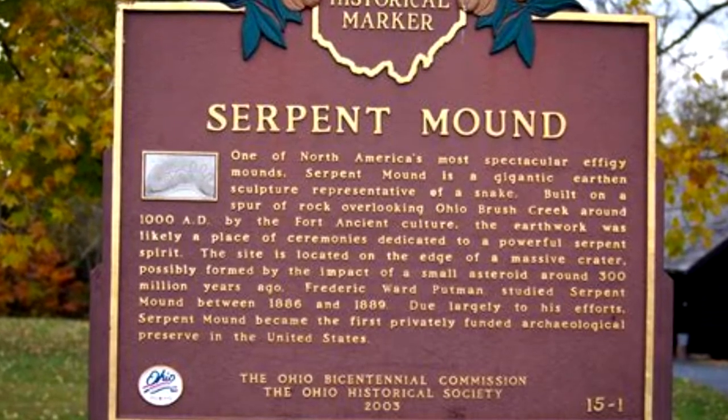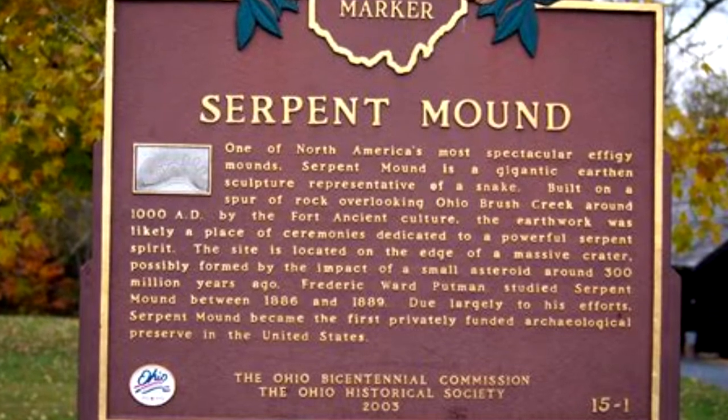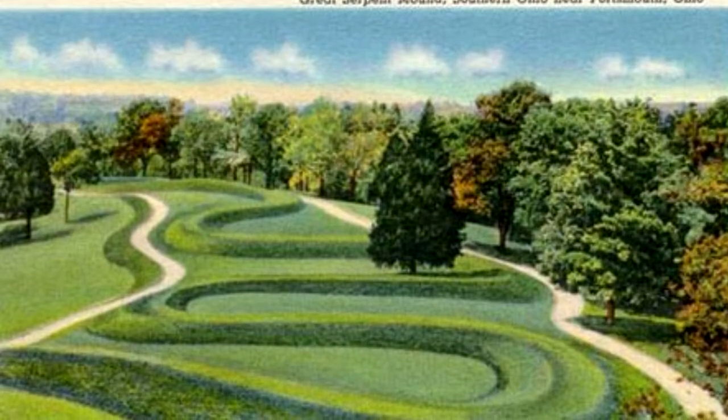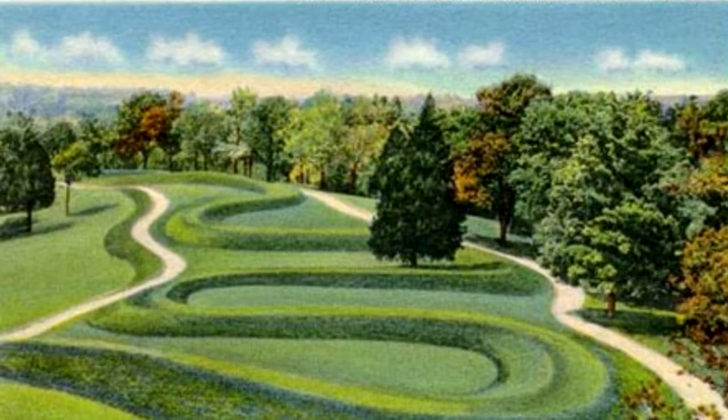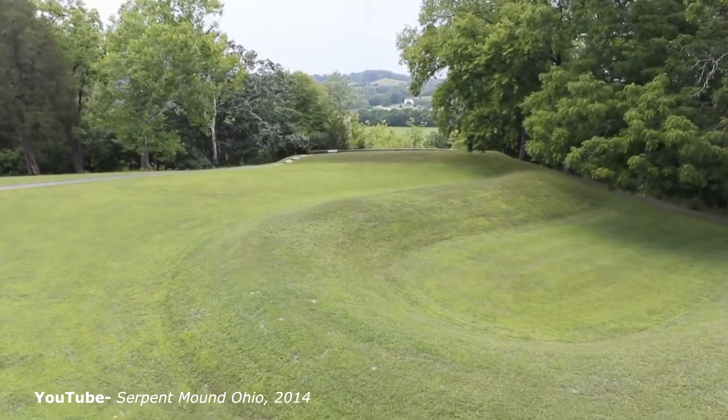The Great Serpent Mound of Ohio. The Great Serpent Mound, the world's biggest surviving prehistoric effigy mound, is a 1,300-foot-long, 3-foot-high prehistoric mound built on a plateau of a crater along Brush Creek in Adams County, Ohio.